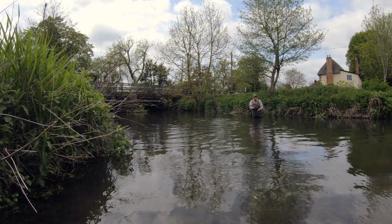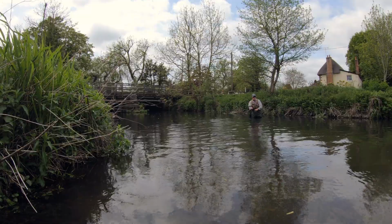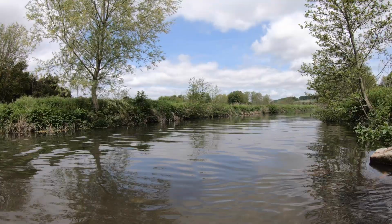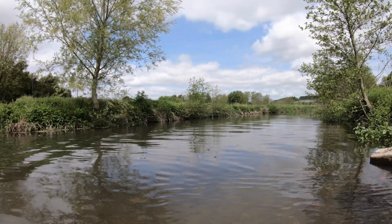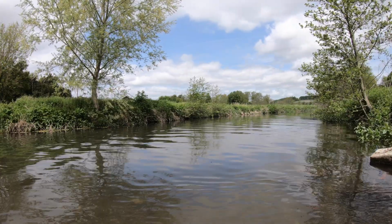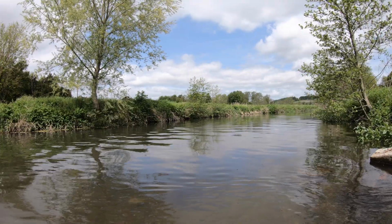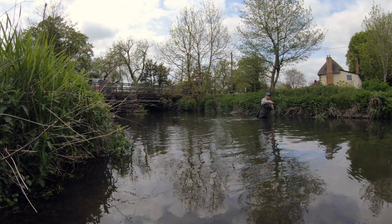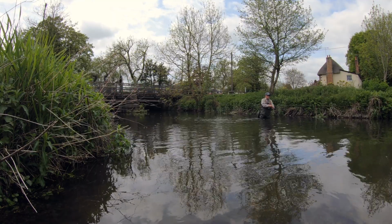What I'm going to get on with now is a little bit of fishing. I know this might seem strange, but I don't do as much fishing as I would like. I spend a lot of my time now making the videos and editing the videos and obviously putting them out, and it's very rare that I get the chance to spend a few hours just fishing.